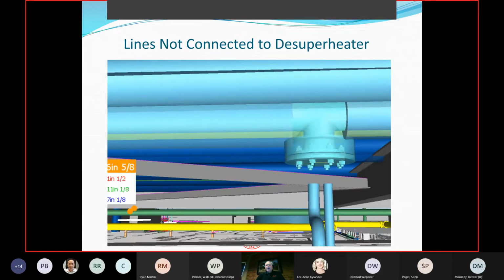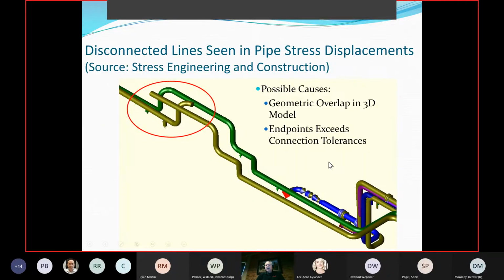So here's a line that's not even connected to a desuperheater. It should be, but it's not, and that's a failure of connection. Here's another disconnection seen in a pipe stress displacement inside Caesar. When you run the model and look at the displacement, you see instantly that the Caesar model is not connected.